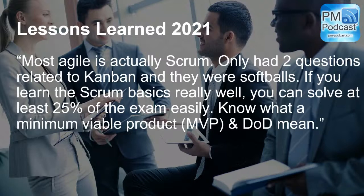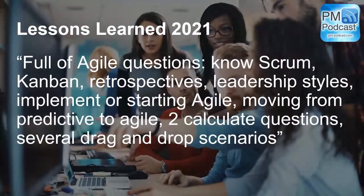All right. Next, Agile, full of Agile questions, no Scrum, Kanban, retrospective, leadership styles, how to implement, how to start Agile, how to move from predictive to Agile. Yes, Agile is really important. You have to really know this. That's why I said you have to study the Agile practice guide twice. You cannot do it without this.